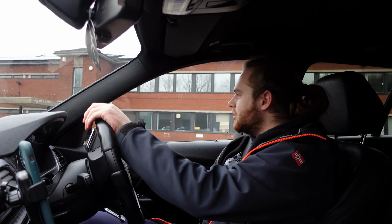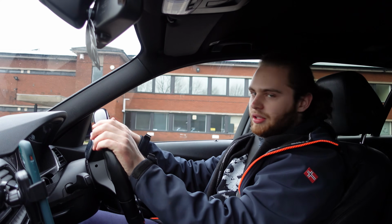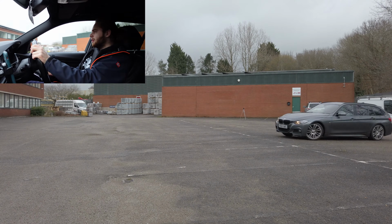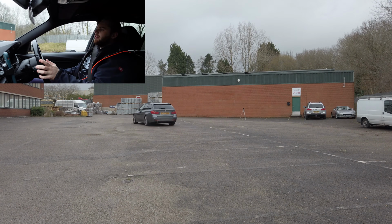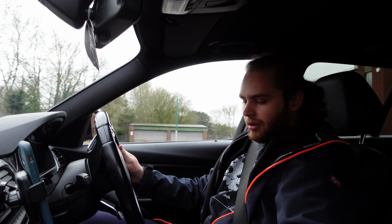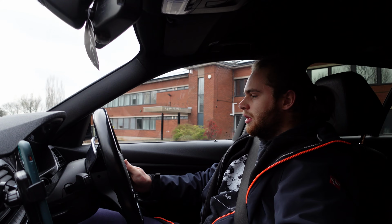So in Sport Plus, if I just turn and boot it, you'll see that you're not going to get much sideways action really. You can really feel it cutting the power, and then as soon as you get straight again, it's putting it on again. So hold the button down. DSC is off. Let's try again.